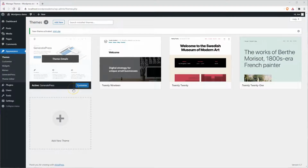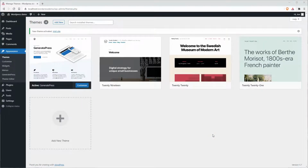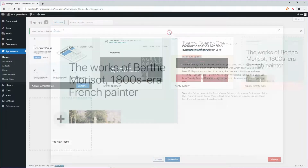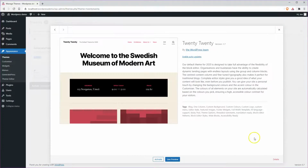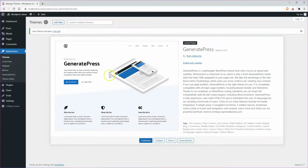Now what I'm going to do next is delete these themes here. I don't know why my screen is moving like that. So let's click on a theme and then pop down to the delete button down here. And I'll do the same for all the other themes. So now we only have one theme installed.